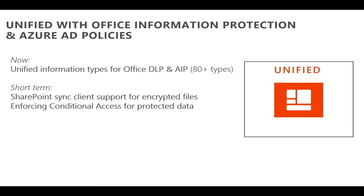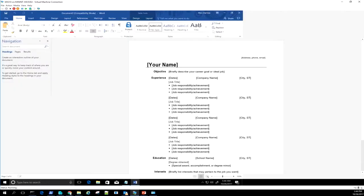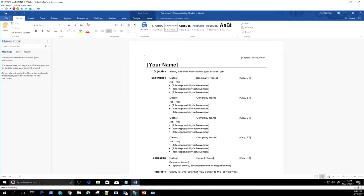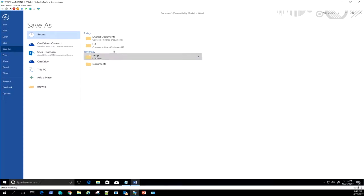Then let me create some new document. I'll just take some template. I will save it. I'll save it to the HR folder. What I have on the HR folder, there is an IRM protected library. Because I saved the document to this folder, it will be automatically protected with IRM.